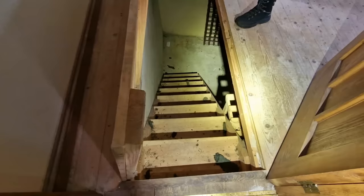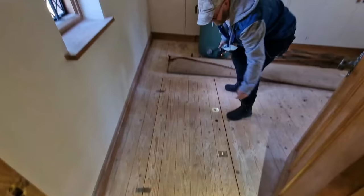We've got a door on the floor. Oh, wow. There's a wine cellar down there. We'll go down in a minute. Yeah, we'll do the whole house and we'll do that last. That might be separate to that other one we've just found.